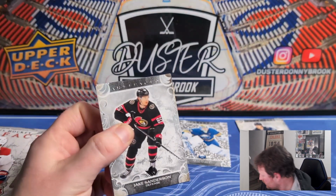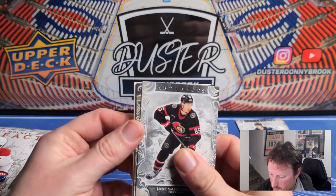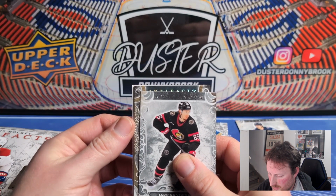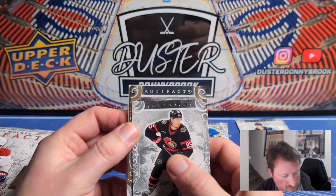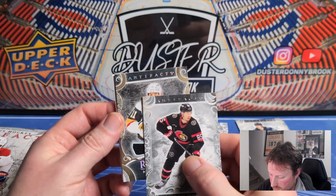All right, so we've got a mem card of some kind. Thicky, not super thick, but thicky. Josh Norris. So you only get 3 cards in the ones that are... So this would be an autograph again. This looks like the same style as last one. So it's sort of $4.99.